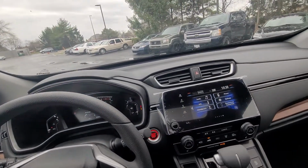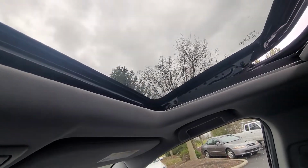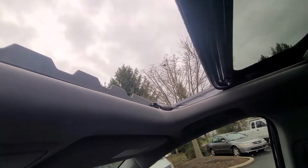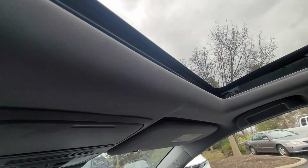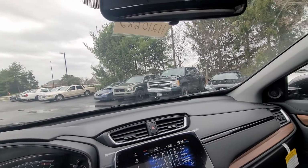Okay. Of course, you have a moonroof, and a moonroof means that it's going to both vent, and this is all one click, so just one click, or it can slide, and then I can one click close. So you've got that. You've got the sunroof and the heated seats with the remote start.